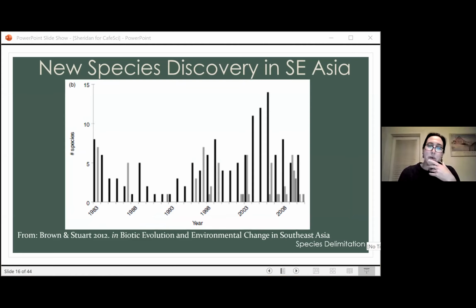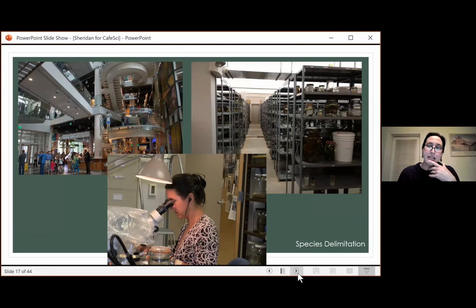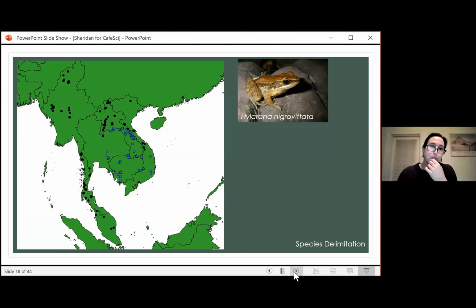And so as part of my last postdoc, I worked at a museum in North Carolina, the North Carolina Museum of Natural Sciences. And the main project that I worked on was what we call a taxonomic revision. So a taxonomic revision is where you take a species that is defined and you basically look to see, okay, is it one species or is it multiple species?